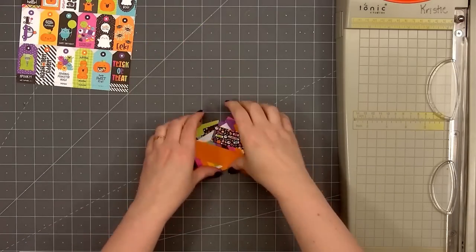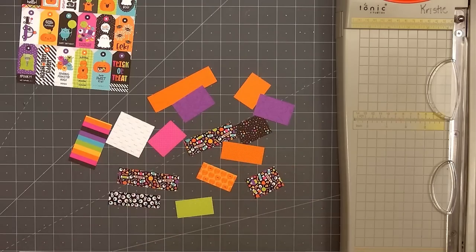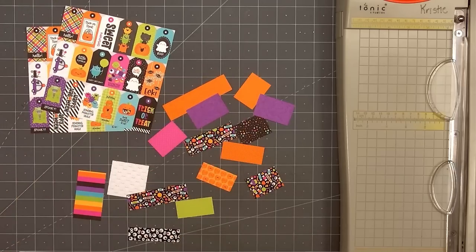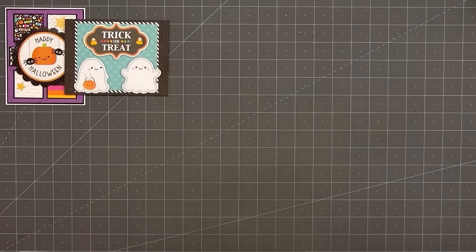Here are all the leftover pattern paper scraps. I had quite a few small pieces this time. And I still have the two full sheets of the mini tags. I find them too small to use for cards, especially since they're going to the retirement home. And since I purchased the 12x12 collection, I was still able to use the tags, just a larger size.